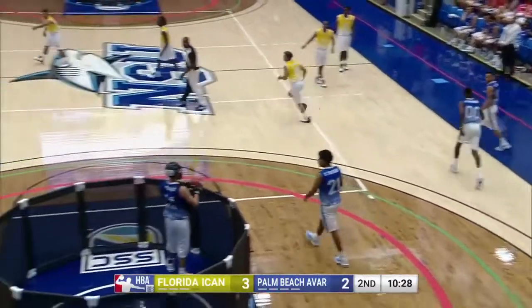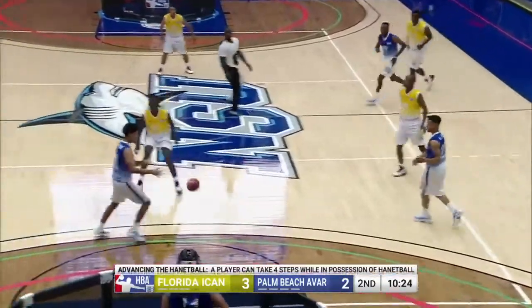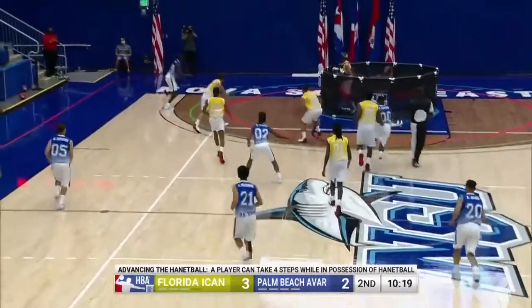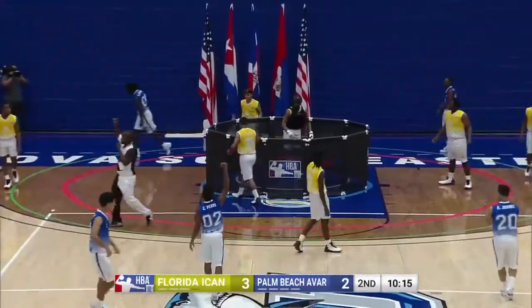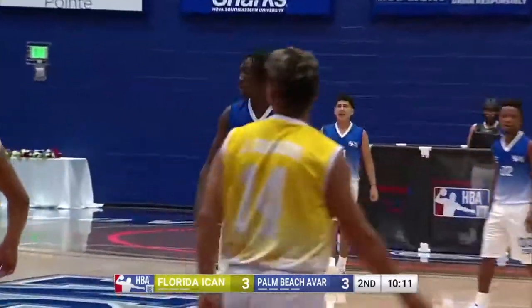Turnover there, and Palm Beach will try to get it going. They had it going early, but the last three grunds have been scored by the Icahn. Francois from behind has tied it up. His second grund of the match.